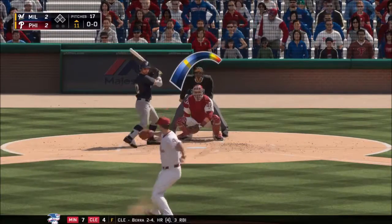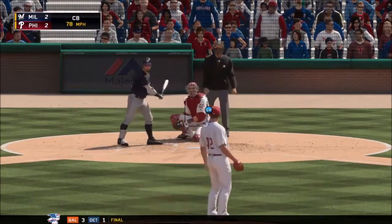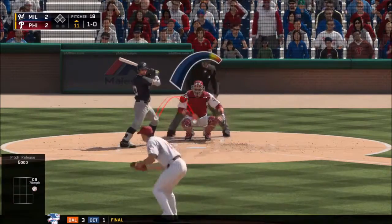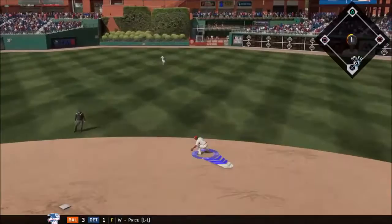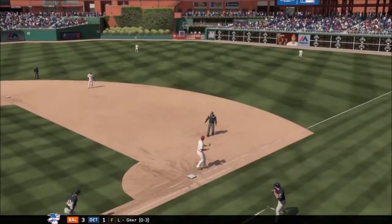Ready with the first pitch. Here it comes. And he'll start the inning with a pitch that misses off the plate. It's ball 1. Now some movement out in the Phillies bullpen as a lefty and a right-hander start to loosen. 1 away.